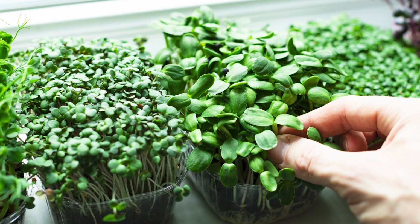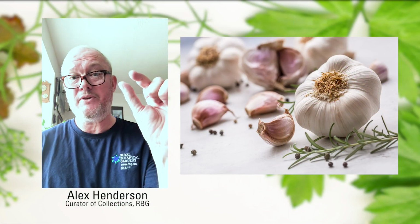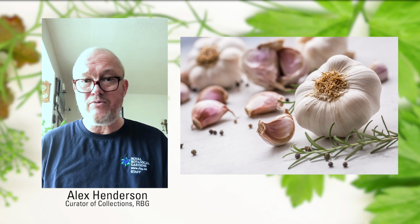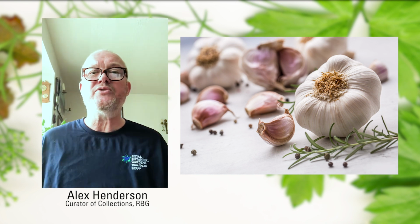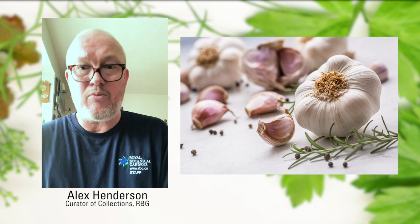So another great idea is to harvest bulbs from garlic. So if you get the really big bulbs and you plant them in a small pot of soil, within about 2 weeks, you'll have garlic greens growing like nobody's business. And who doesn't want that to add to a really tasty meal? So that's another great tip with garlic.